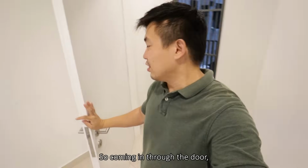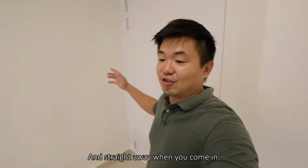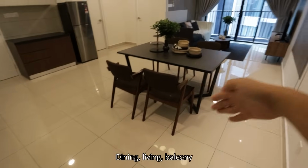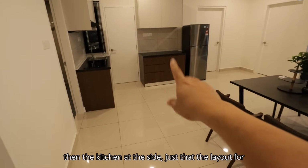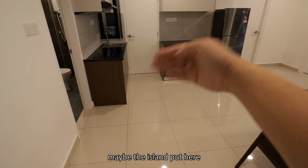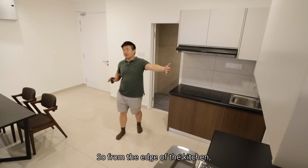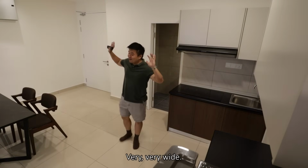So coming in through the door, this is a 1.07 meters clearance door. And straight away when you come in, you will have this very nice open space. Dining, living, balcony, then kitchen at the side. Just that the layout for the kitchen is different. You could have done it a different way in accordance to the drawing. Maybe the island put here, but yeah, it's all about budget and preferences. So from the edge of the kitchen to the partition wall, right, is 5.08 meters.